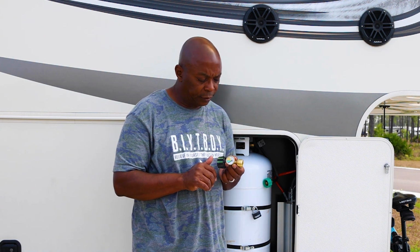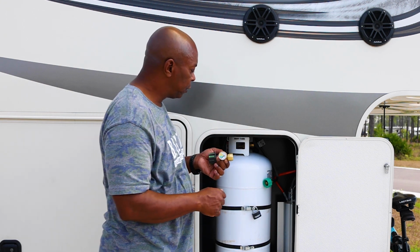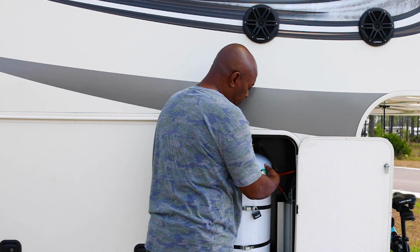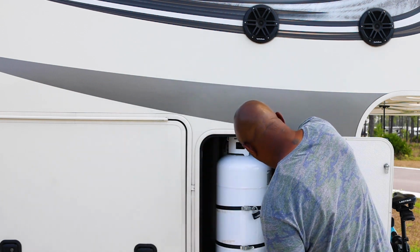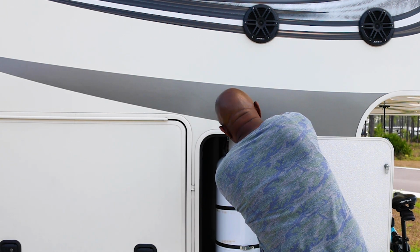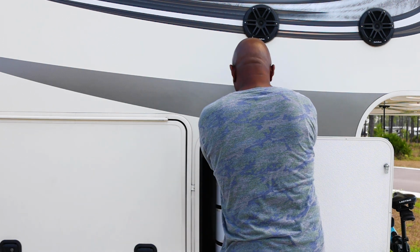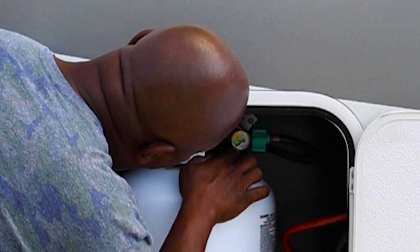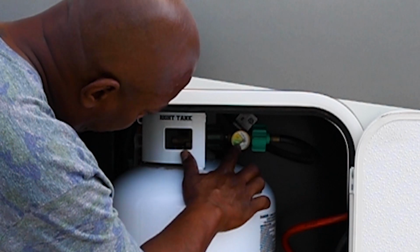All right. So I'm going to go ahead and connect this back up and let you all see how it works. So first, I hook it to the line, to the gas line. It doesn't matter what order you do it. Probably better to hook it up first to the tank, but you connect it to the tank, connect the line, make sure both of them are snug and tight. And if you can see my valve here, it's reading empty because there's no pressure going to it.